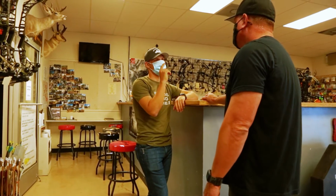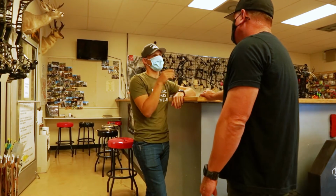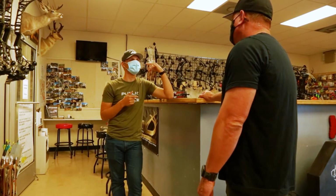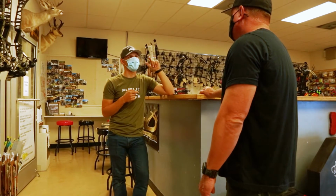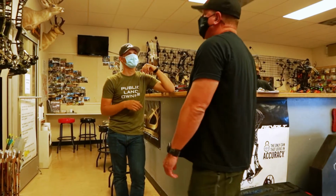The only difference is, it's like a rifle, you have a scope to look through. It's a lot easier to use your non-dominant eye. You have a peep sight on here, so you can leave both eyes open. And if you're not really paying attention and you shoot out the wrong eye, you're going to hit like 5-6 feet to the left or the right.